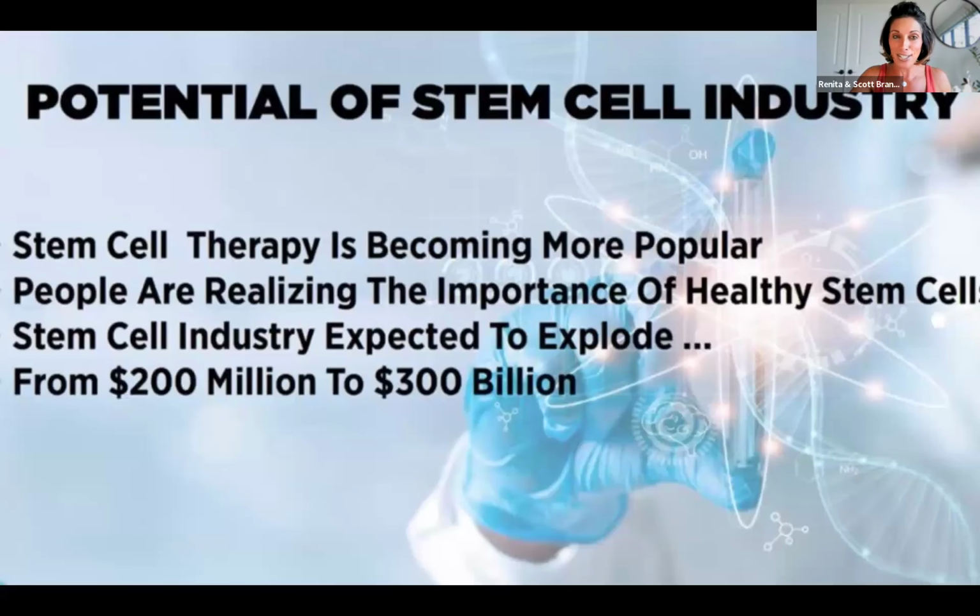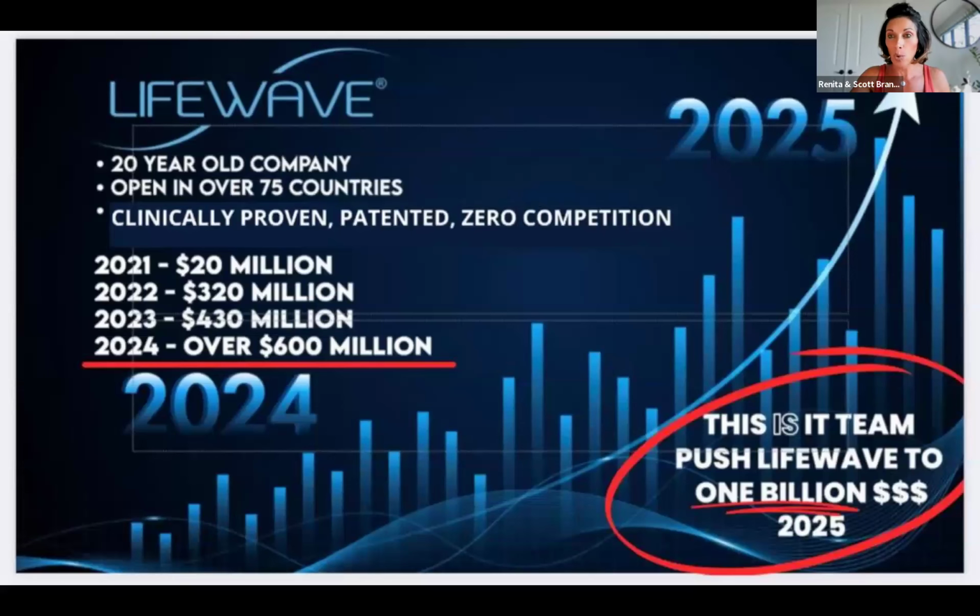There is a business side to this, you guys, and it is huge because like I said on the front end, the direct sales industry is a $600 billion industry worldwide. Now we're tapping into the potential of the stem cell industry, which is on its way to 300 billion. We have our hands on a gold mine with the technology nobody knows about.